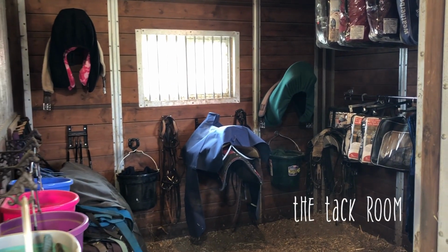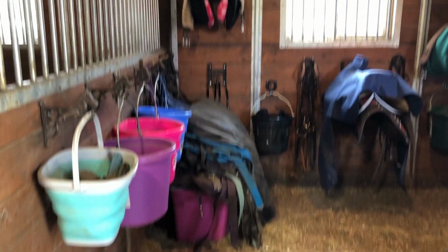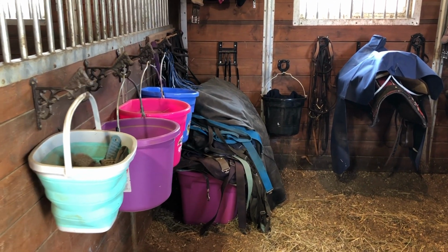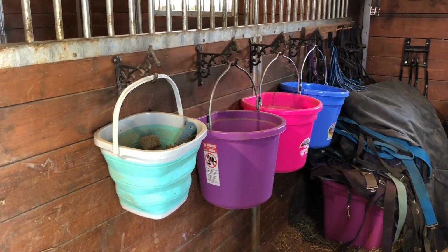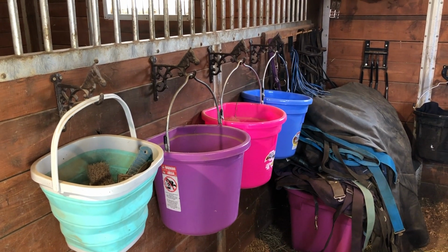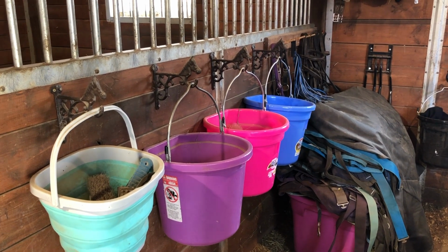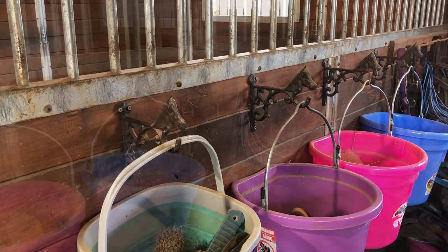The tack room. Unfortunately, I couldn't get a good angle with the camera so that you could see what I was doing, but I will give you a quick tour right now. So along the one wall here, I just went to the dollar store and grabbed these horse hooks, which are perfect for hanging brush buckets. And each horse has their own color coordinated bucket.